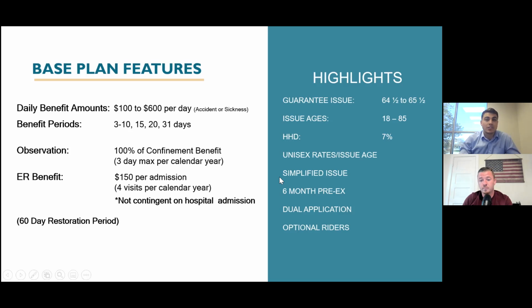Simplified issue, meaning it's yes or no questions on the application. The only time we look at medical records is at the time of claim. We have a 6-month pre-ex, meaning you will not be paid a benefit on anything related to pre-existing conditions for the first 6 months. Even for our folks getting on through guaranteed issue, be mindful, they won't be paid on pre-existing conditions for the first 6 months.